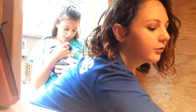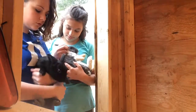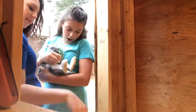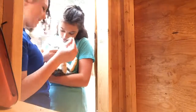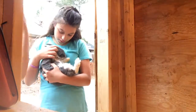I'm gonna hold Aspen because Duke doesn't like being held that much. So, here, Aspen. It's okay. She's so pretty. And Duke pooped on me last time I held him. Look at this position. So pretty. Look at your baby little feet. She's the one that normally eats out of my hand, but I have like carrots and stuff like that.